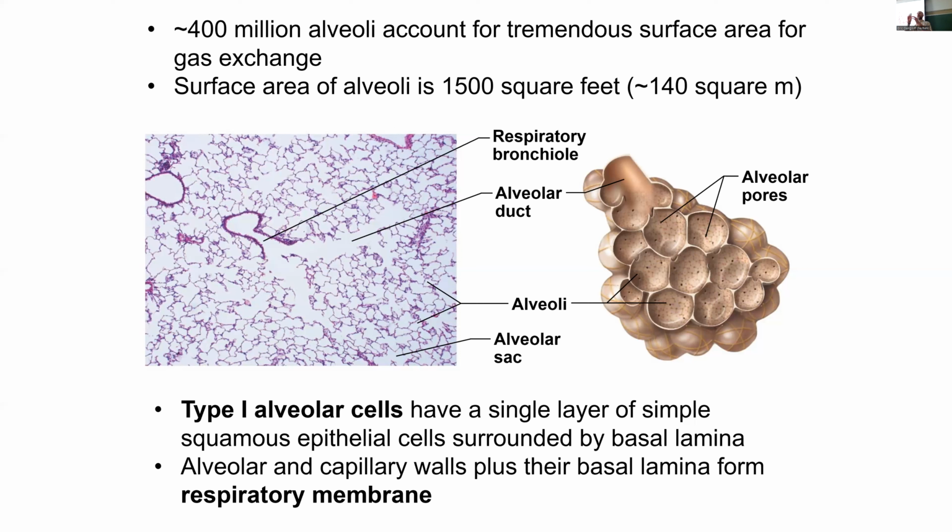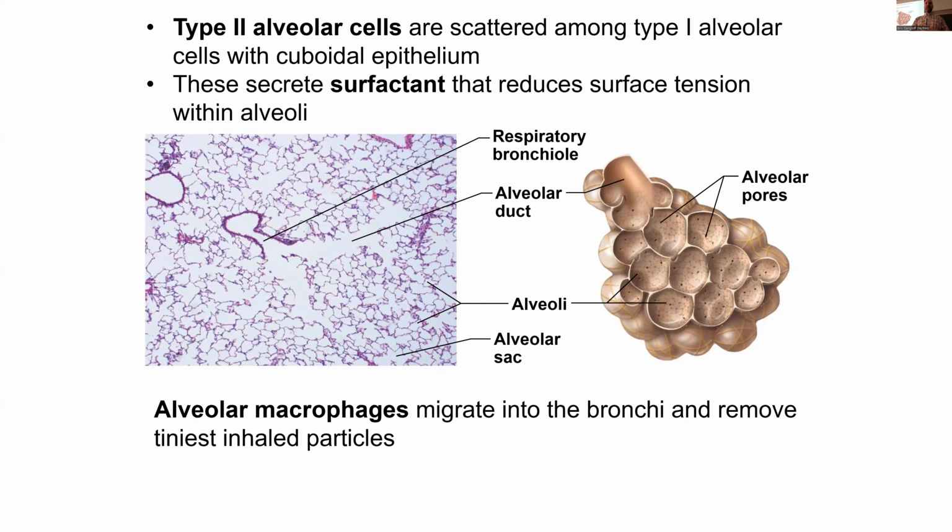So there are 3 kinds of cells I want you to know in the alveoli. You have type 1 alveolar cells. These are the simple squamous epithelial cells. Then we have what are called type 2 cells. Type 2 cells are scattered along this surface, and they are cuboidal epithelial cells. And what they do is secrete something called surfactant.